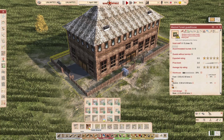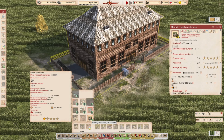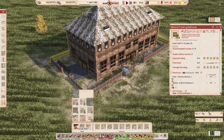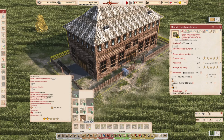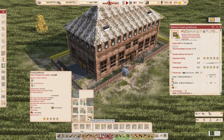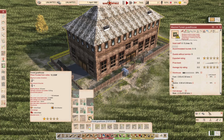Right, let's compare it to the other buildings. Let's see where we can find this one. So it's a forest guest house here, 15 people, only 15 people. There is nothing so small in the game, so we can't even compare it. So I definitely think it's not a cheaty mod. I would expect it to have a way higher star rating, but that would be just me. I think it's quite realistic.